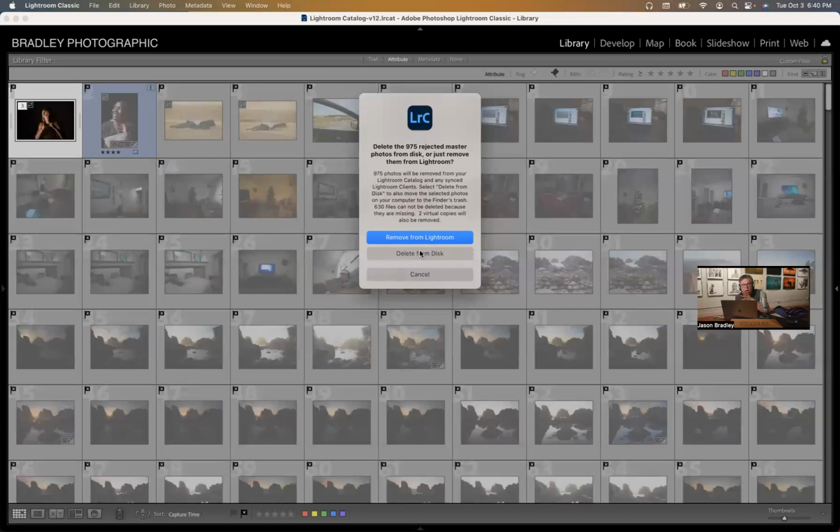I don't have a great example of images you might want to remove from the catalog and not from disk. It's an image that's on my hard drive, and I want it in my catalog so I know what it is and how to find it. But those are your two options. If you want it gone, hit delete from disk. This is great because it's like step one for filtering. As you reject as you go, hit Command Delete on the Mac. It will automatically filter those out for you, and then you select them, hit delete from disk, and it's done. Okay.